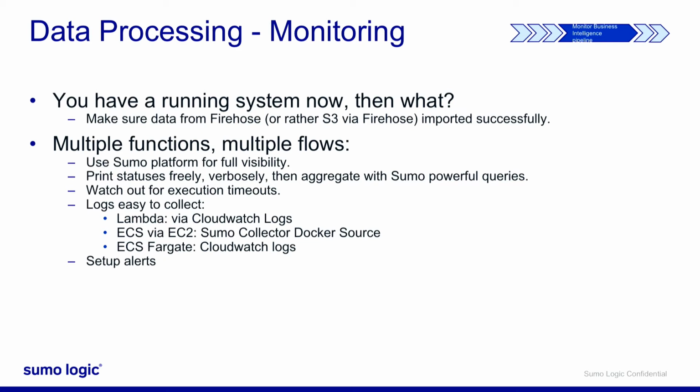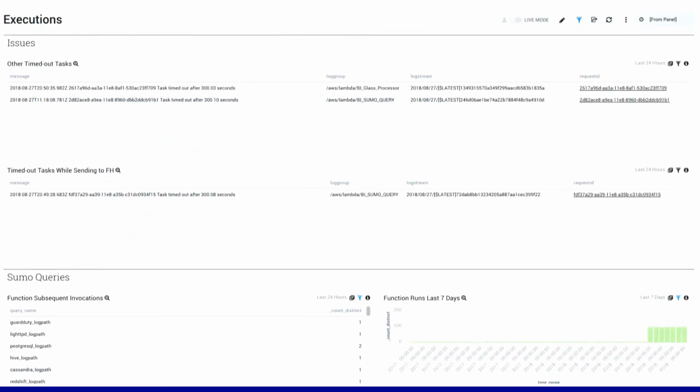All the Lambda functions go into CloudWatch logs, which can be collected with another function. ECS logs also go into CloudWatch logs if you use Fargate. If you use EC2, simply use our Sumo Docker collector. So here is a dashboard that we use internally to monitor the status. You can see that we look into timeouts basically.